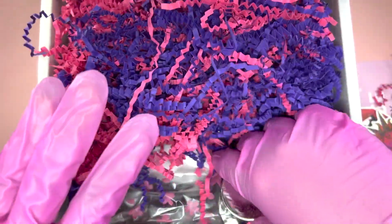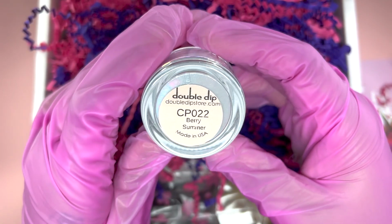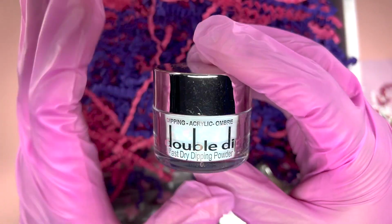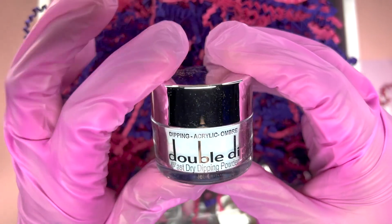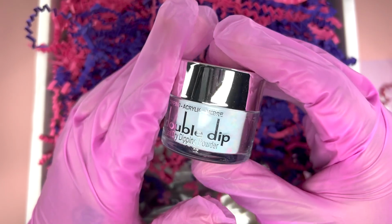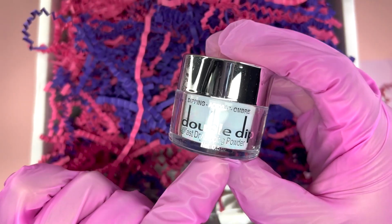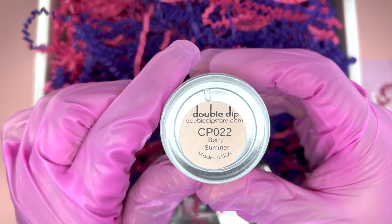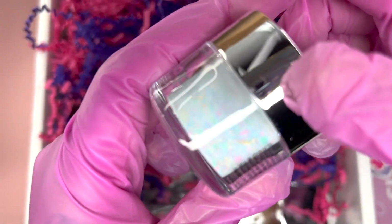Oh wow, so we have some nice stuff. I'm just gonna start little by little. Ooh, so we got this really pretty 2-in-1. By the way, what I love about Double Dip is that they're very inexpensive and their products are 2-in-1, so you can use this as dip powder or acrylic, and you can also create ombre with it. That's why it says ombre, which is amazing. This one is 0.5 ounces and this one is in CP022 Berry Summer. So it looks very pretty.